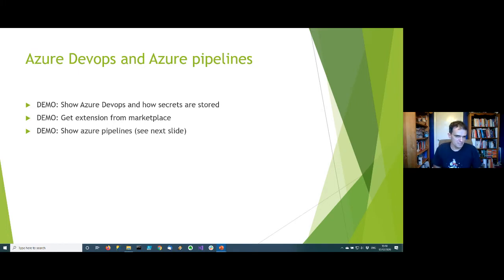Right, so I'm going to skip this bit, but what I wanted to show you here is how the secrets are stored in Azure DevOps. It has a way of storing passwords, and there's also a way of installing extensions from the marketplace. It's a couple of clicks, and then you can install, for instance, the OWASP app penetration testing tool and point it at your application.